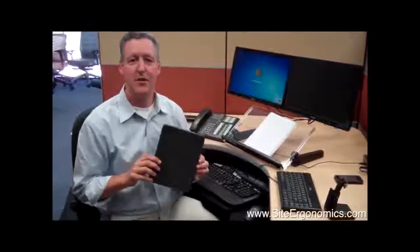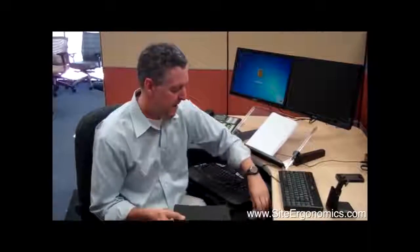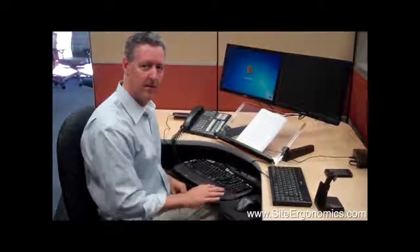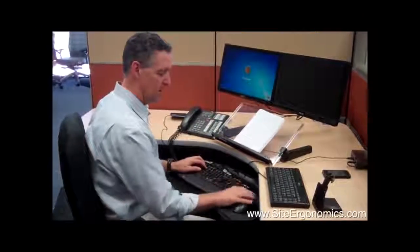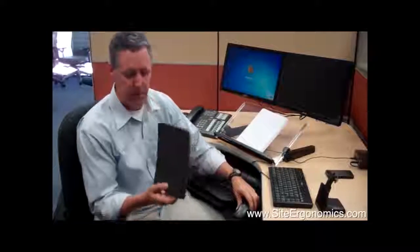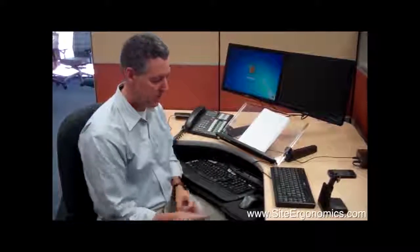A lot of times I'll just use a book. I'll find a book that's about 2 inches thick, or you can just get a thick mouse pad and put it right here, and that raises the mouse up to the level of the keyboard. So now you're typing here and you're reaching over instead of down. So you can get a book that's about 1.5 inches thick or something, or you can get one of these mouse pads that will fit right here on that platform.